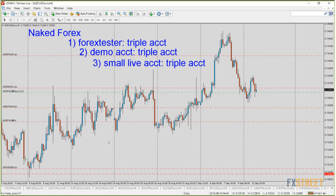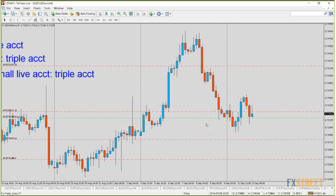So this right here is a Kiwi pair. This is the Kiwi US dollar. So it was a buy where this green line is here. Does everyone see that? Yeah, you're pretty familiar with Nevada Trader. So it was a buy down here. It went a little bit of a drawdown, went up. It's right down around break even right now.